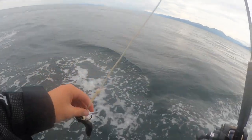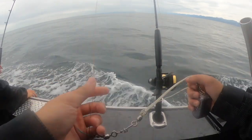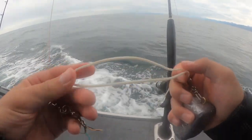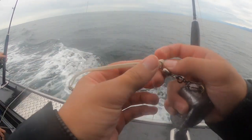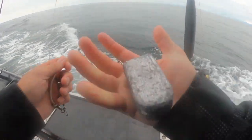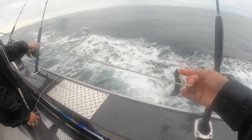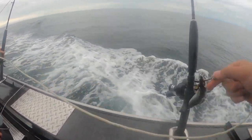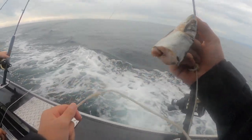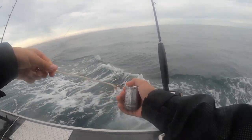Alright guys, so here's the rig. First we'll start up here. We have a big swivel connected to a 100-pound braid. And then we have a barrel swivel connected to this, like his leader line, but it's more of like a rope. And then there's a knot and a swivel with a 2-pound weight. And then we got about 2 feet more leader line. And then you have a big circle hook right there with part or a whole piece of a herring, and that's what we have been using and catching them all on.